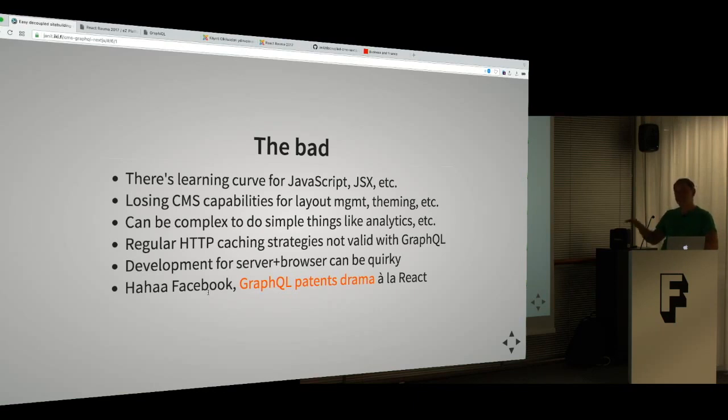Then you lose a lot of CMS capabilities, because CMS is content management, but it has a lot to do with layout management. You create forms for feedback and all that kind of thing. You have Contentful, but Contentful only gives you forms about data, so you need to add a lot more and so on.